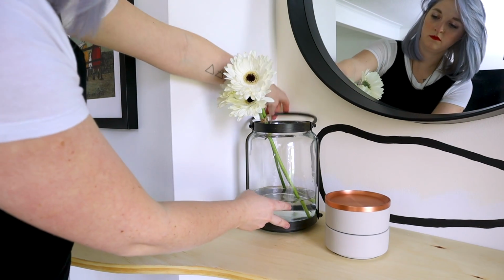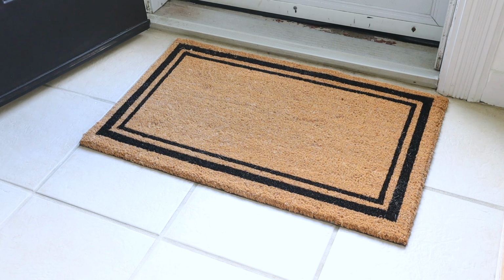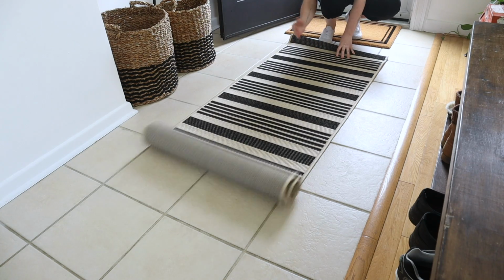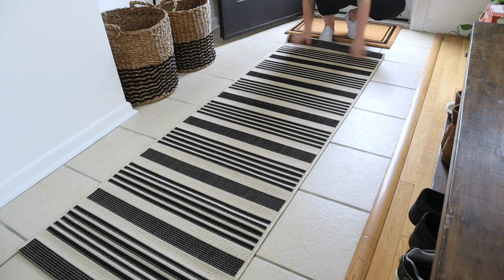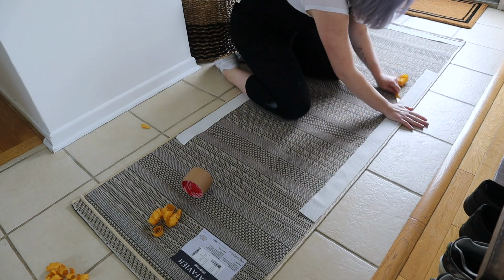And last, let's not forget about our feet. To bring it all together, I'm adding in 2 rugs. First one is an 18 by 30 doormat with a black border. Really complements the black door and accent wall, I think. Next to that, I laid down this 2' 3" by 6' 7" indoor runner. And of course, to make sure that it doesn't slip around, I'm using carpet tape.